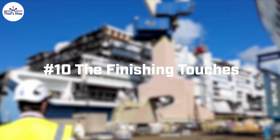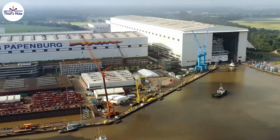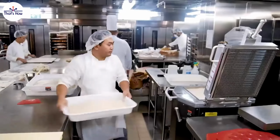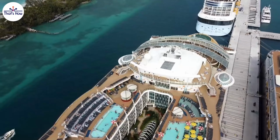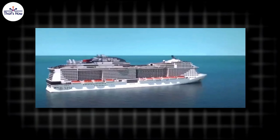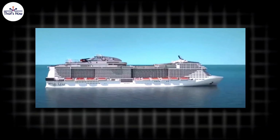Step 10. The finishing touches. After passing sea trials, the ship returns to the shipyard for final touches. This includes stocking the kitchens with food, filling the swimming pools, and training the crew. Every detail is checked and double-checked to ensure the ship is ready for its maiden voyage.